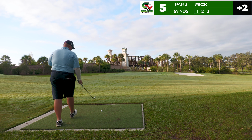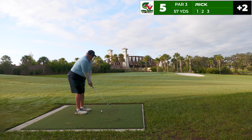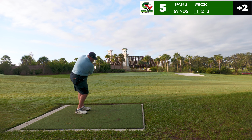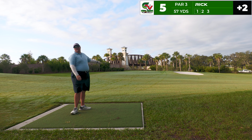All right, now over to the 5th hole, 57 yards. Again, sitting on a sand wedge here. This is a funky yardage. You gotta kind of manufacture and create the shot. Add the right amount of speed, not too little, not too much. Kind of a Goldilocks situation. And this one I just hit long and goes over the back of the green.